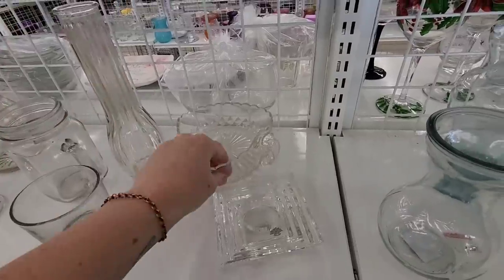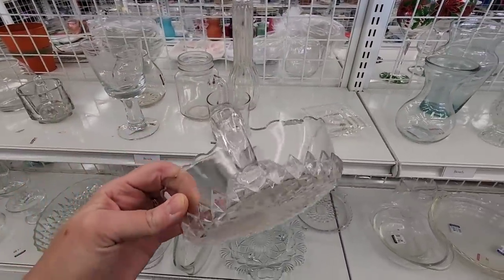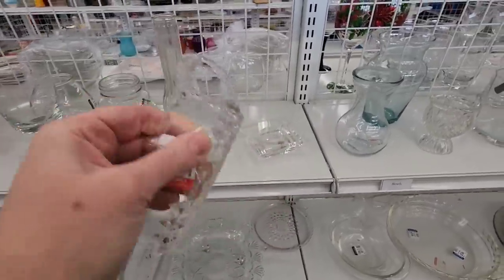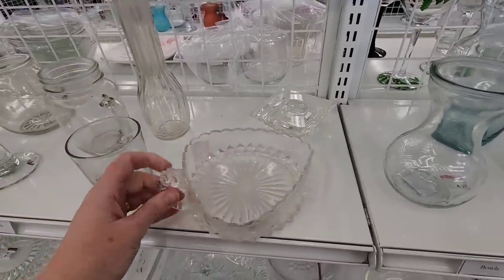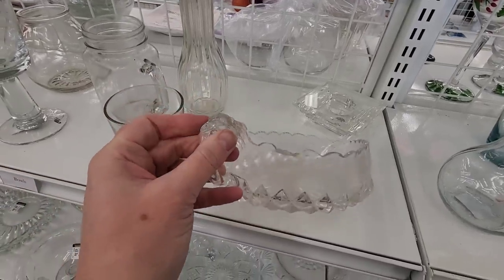Neat, look, Jenny, on this handle. It's a lion or a dog. That's a lion. He's throwing up the handle. That's different. I wonder if that's EAPG. It has a chip right there. Saves me another lookup. That's cool.